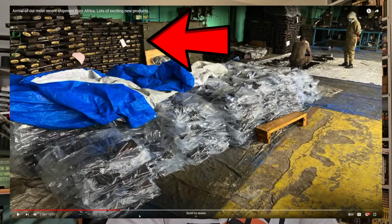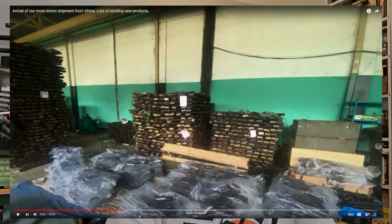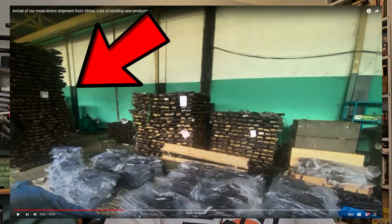In the background here, though, it looks like we have a huge stack of rifles, and judging by the mixed-in brass butt plates, I'm going to say those are probably Lee-Enfield rifles. So even though RTI has been blowing through Enfields for years now, it looks like they still have a lot left in reserve. Just the sheer magnitude of rifles here is very impressive. This is another shot of those same Lee-Enfields, but we have another huge stack almost up to the rafters over there on the left-hand side.